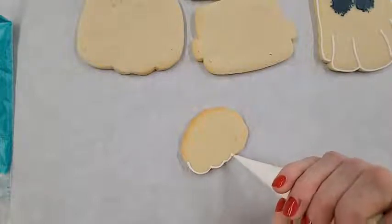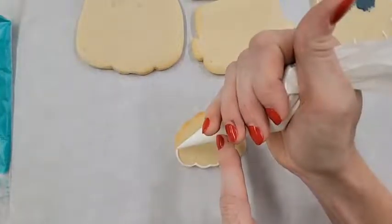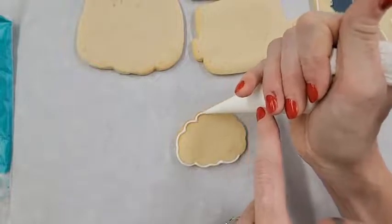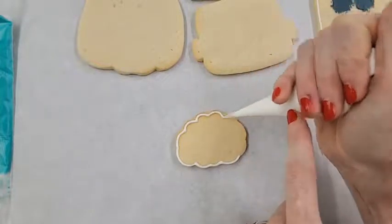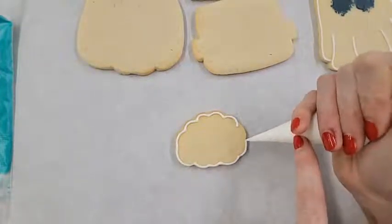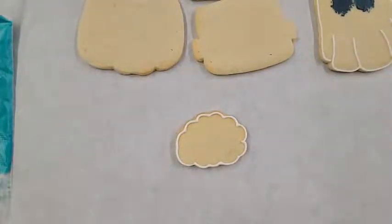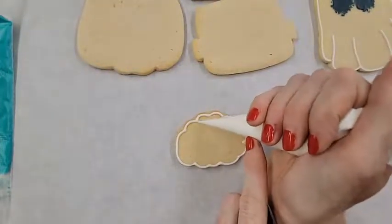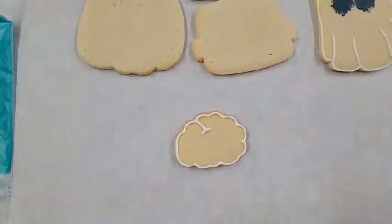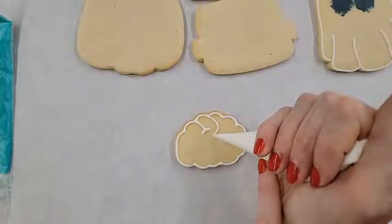Okay, this is going to be the brain. I'm going to go all the way through and outline, and I'm outlining in white. I will fill this in with the pink that we have. But figure it'd be nice to have some lines throughout the brain. Okay. I'm going to pull this down a little like this, and then do that. Kind of give it the lines that a brain has.